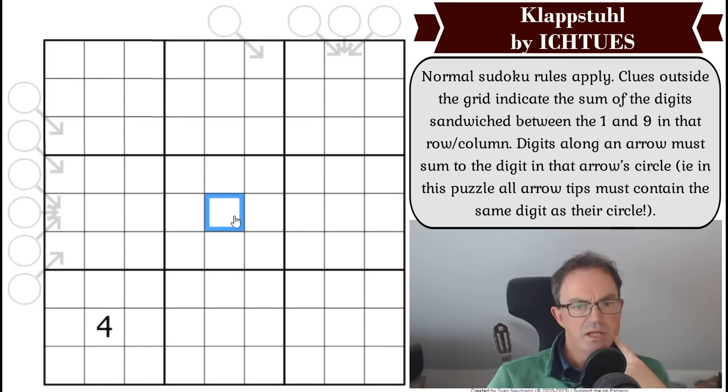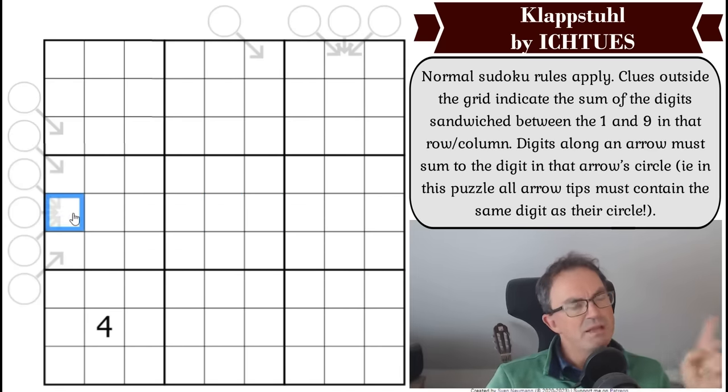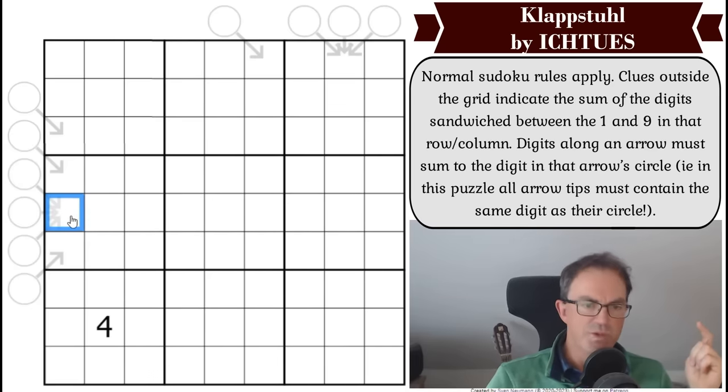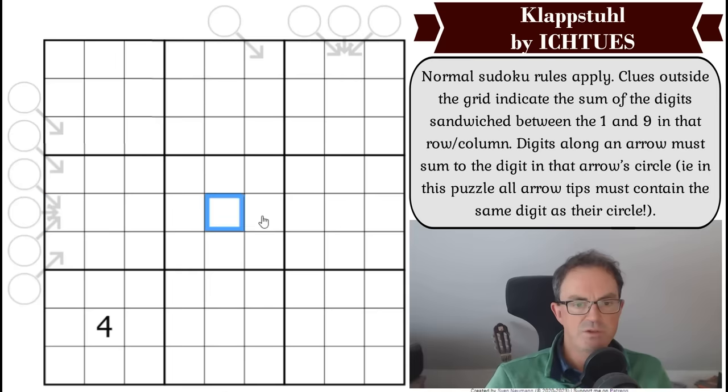Obviously, it could be a digit that is a single digit total. That's just self-evidently obvious because it's a single digit. But it mustn't be expressed as a single digit in this row. So if it was 5, you'd have to have 2 and 3 in the middle of a 1-9 sandwich.